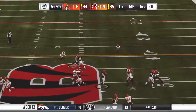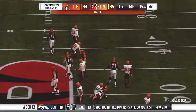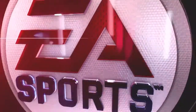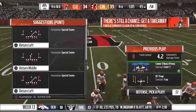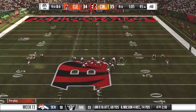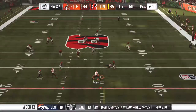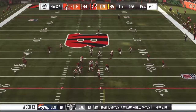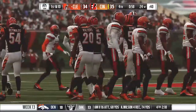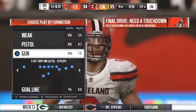On 3rd down, Mixon, and he'll be brought down at the 45-yard line. The Browns will quickly use their 3rd and final timeout as they get the stoppage with 65 seconds remaining. The Bengals bring out their punter now, as he should be able to pin him back deep here with his first punt. And here's a fair catch taken at about the 24-yard line. That'll go in the books as just a 16-yard punt.